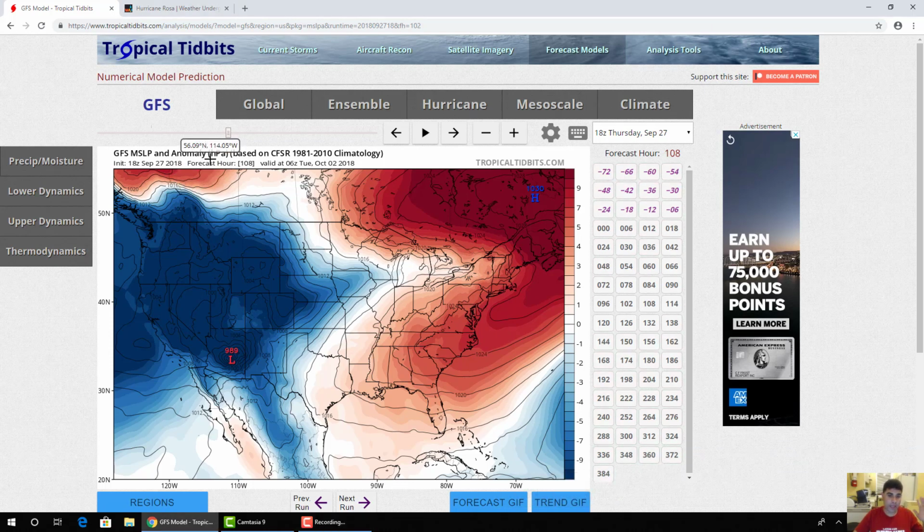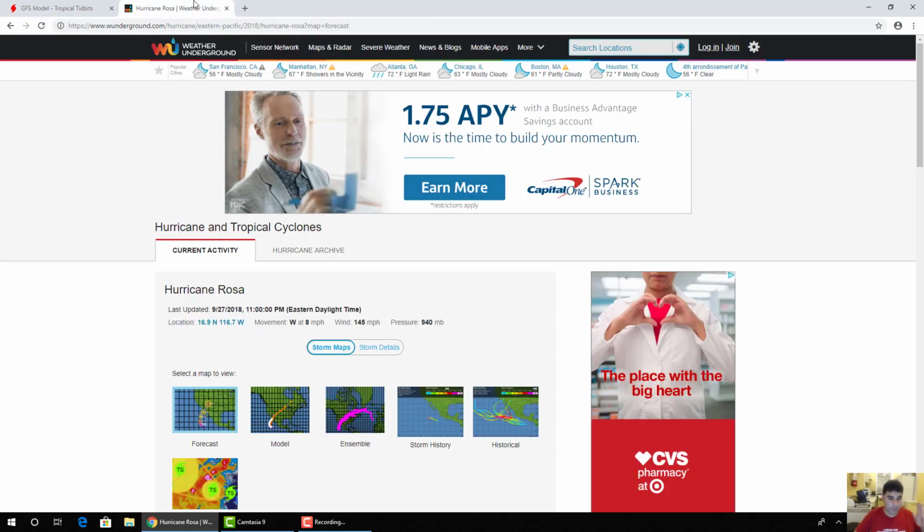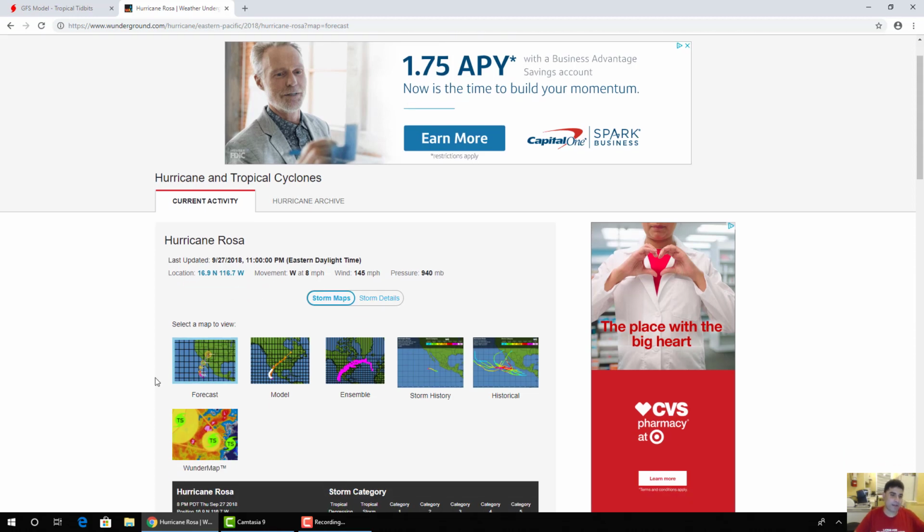I mean, a category four hurricane with 145 mile per hour sustained winds, 940 millibars. This is incredible. It was only supposed to go up to a three. I said it was going to become a four. No one believed me. And it's now a mid-to-high-end category four hurricane with 145 mile per hour sustained winds, moving west at eight over very warm waters. I would not be surprised if it becomes a five.